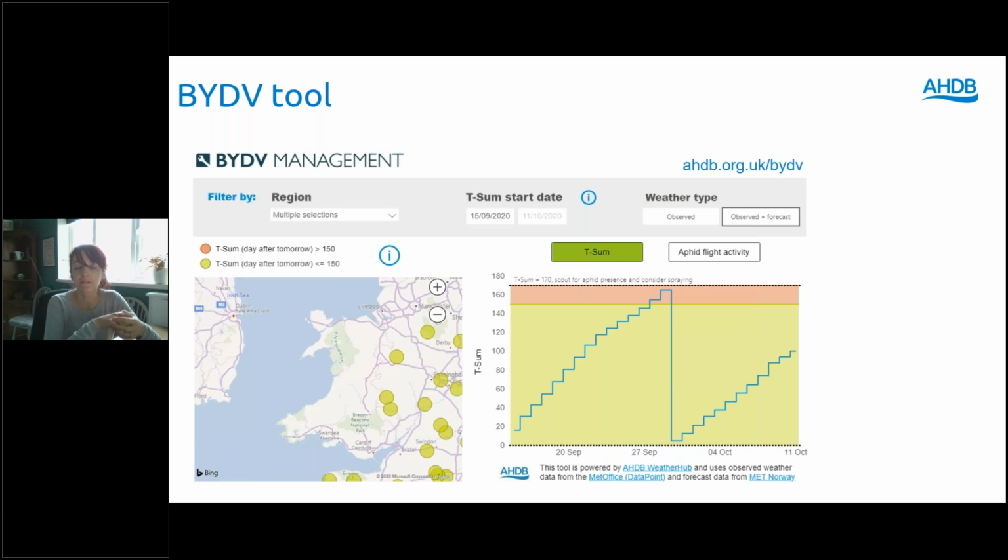This tool is based on some work that suggests that the second generation of aphids appears after 170 degree days. Now, the secondary generation is the one that actually is responsible for spreading the virus throughout the crop. So the winged aphids migrate in, they'll transmit the virus to individual plants, and then as they reproduce, it's the secondary generation that then moves throughout the crop.